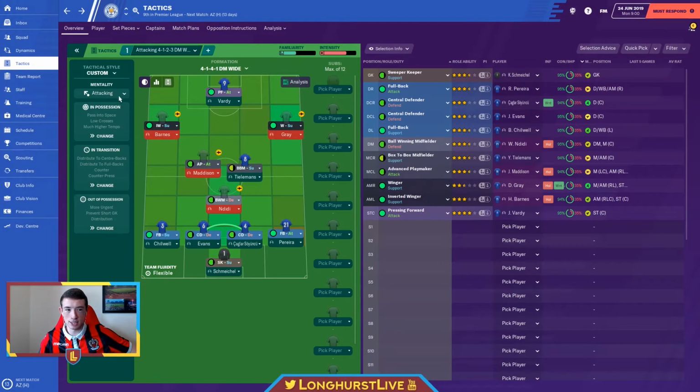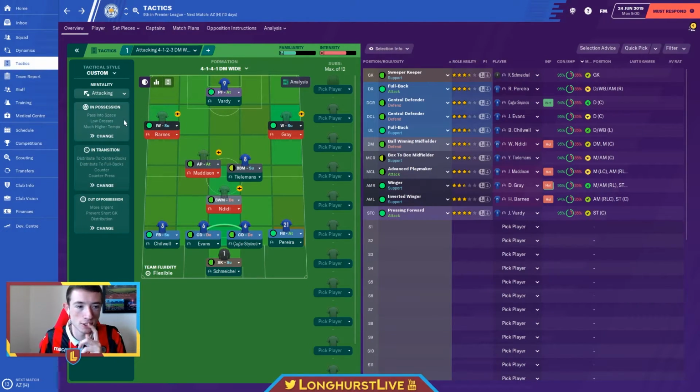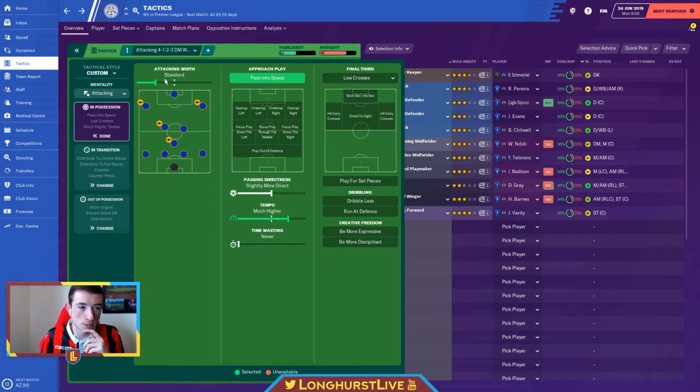We'll go into tactics here on the left-hand side. Attacking mentality, just because direct passing, fast tempo, pretty much what we're used to seeing Leicester play. Direct football does not mean hoofball, chat, okay? It does not mean hoofball. It means quicker, more direct passes. It's as simple as, really. In possession, attacking width is standard. Pass into space, get the balls in behind to Jamie Vardy by all means, and Demarai Gray and Barnes.